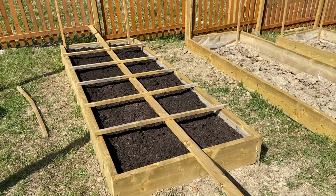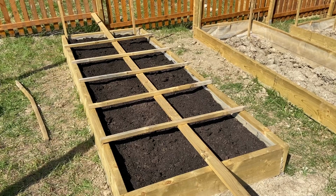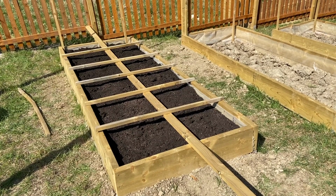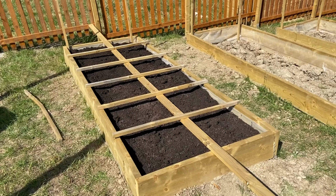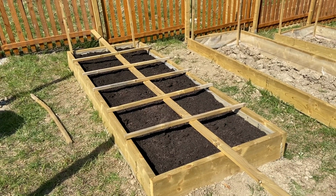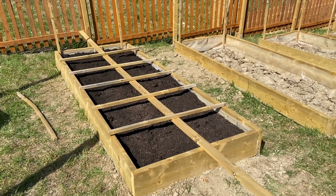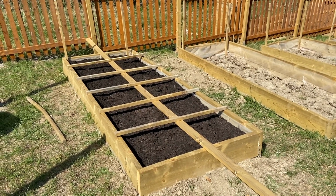By doing it in smaller squares like we are here, it'll be easier for us to rotate vegetables going forward, and it's also less likely to invite any unwanted pests to that particular area, purely because it's a far smaller area. Especially if we're clever in our approach and plant things that detract certain pests. This is something I've read extensively about. It's a practice that has gone on for decades.